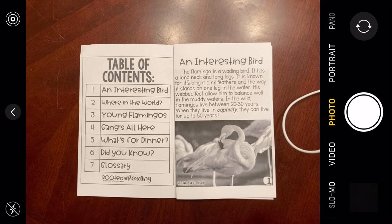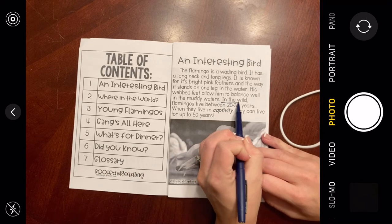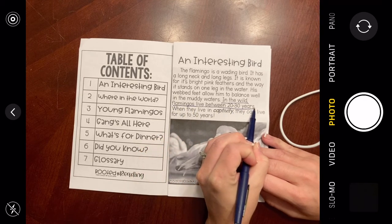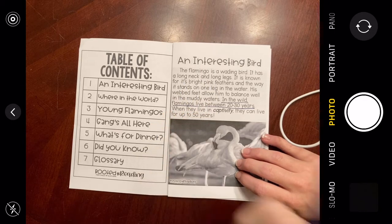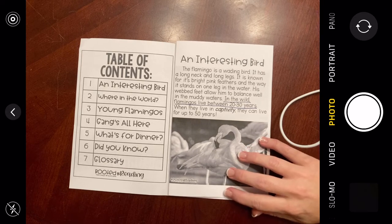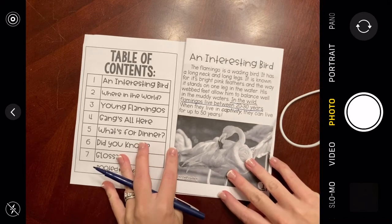Okay? Something that I didn't already know was that in the wild, flamingos live between 20 and 30 years. Okay? They have pretty long lives for birds. Could I have underlined, it has a long neck and long legs? Is that something that you think I learned about flamingos, or do you think I already knew that about flamingos? I'm going to tell you, I already knew that about flamingos.